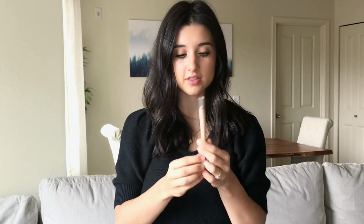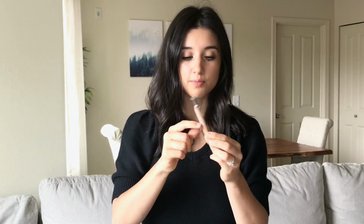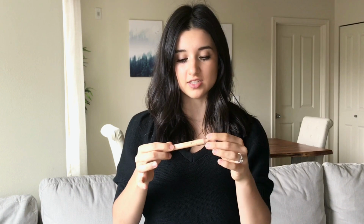So I do recommend this one for the highlighter portion. But if you have more dry skin, the concealer is too drying. If you have the opposite skin, if it's a little bit oily, this concealer may actually work really nicely for you. But I love this one.